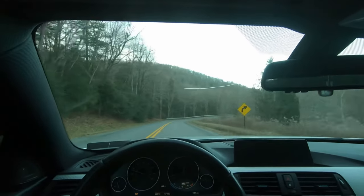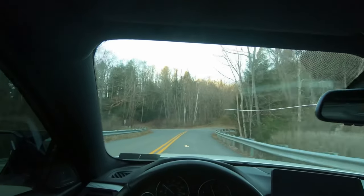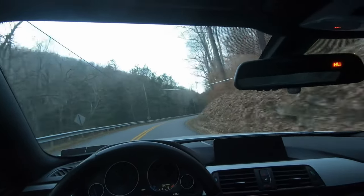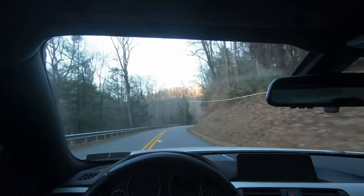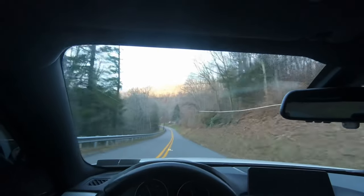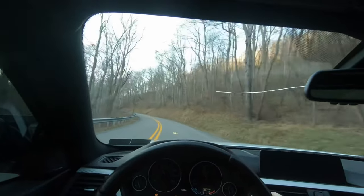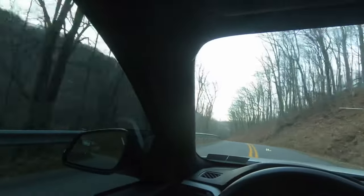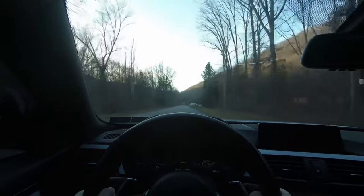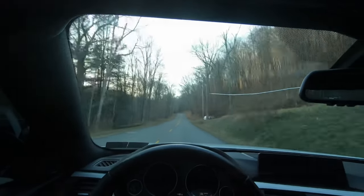Oh yeah, I think we made it. Appreciate how nice this scenery is. I love driving through the woods like this. This is like big woods too. Woo! Big old mountains to the left and to the right. Wow, this is cool. All right, let's see what she's got. All right, slow it down, slow it down.